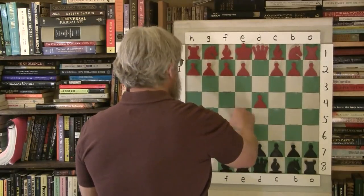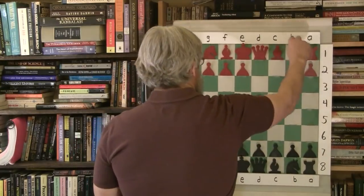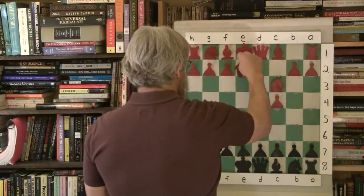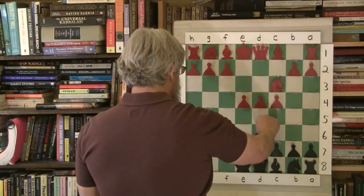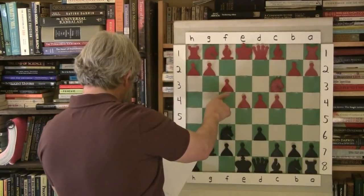Knight f6, c4, g6, knight c3, bishop g7. E4, again, the big pawn center. Nothing wrong with that as long as you have pieces backing it up. And now he does F3. Interesting.